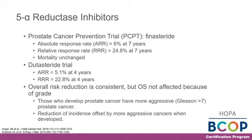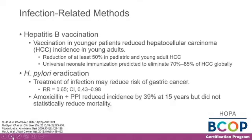The dutasteride trial looked at the same thing and saw a very similar decrease in the incidence of prostate cancer. And so we see an overall risk reduction is consistent regardless of which 5-alpha reductase inhibitor you use. However, overall survival has not been affected because of the grade. And what we see in those who develop prostate cancer on one of these medications is they tend to have a more aggressive type of prostate cancer, defined as Gleason score greater than 7. And so the reduction in incidence is offset by the more aggressive cancers when developed. So as we go and look at the guidelines in that setting, you're going to see that being a very big point of controversy.